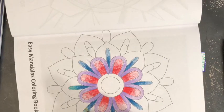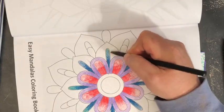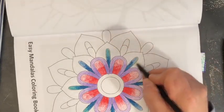All right. So, anybody win anything cool in the coloring book world? That's kind of fun, right? When we all win something. So again, blending with this yellow.